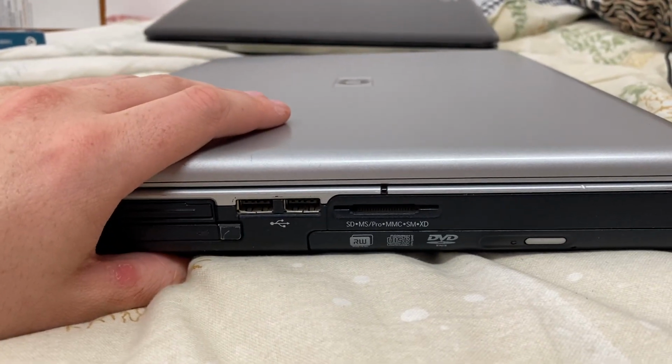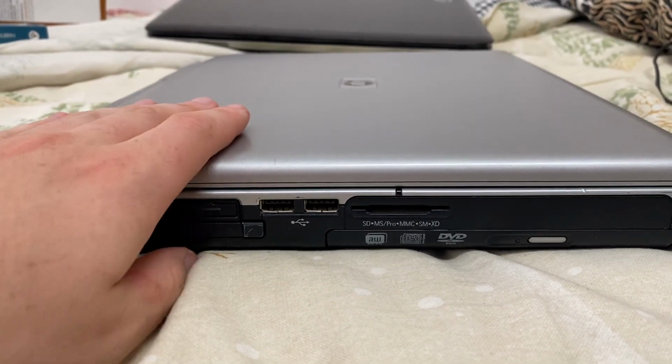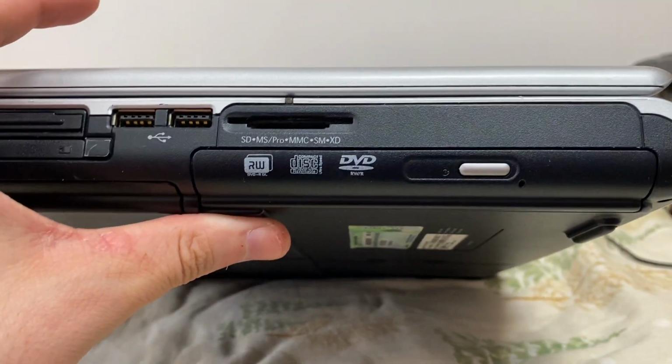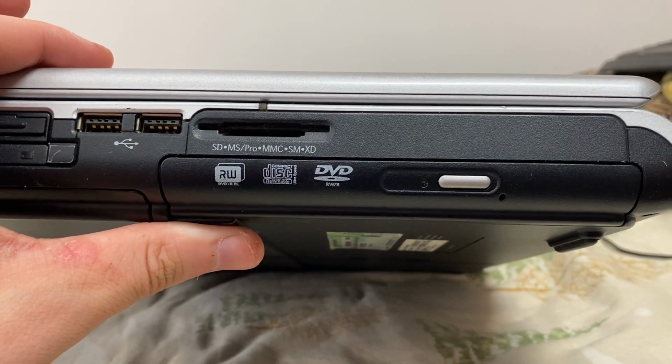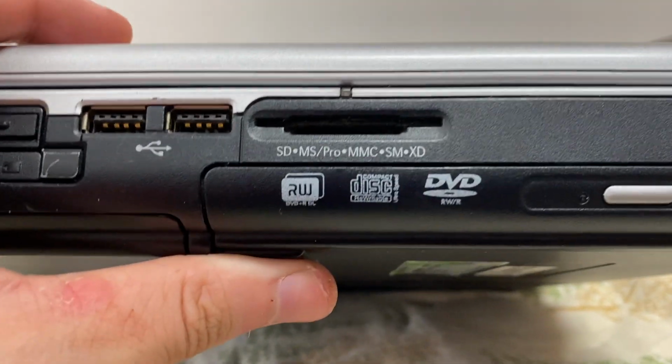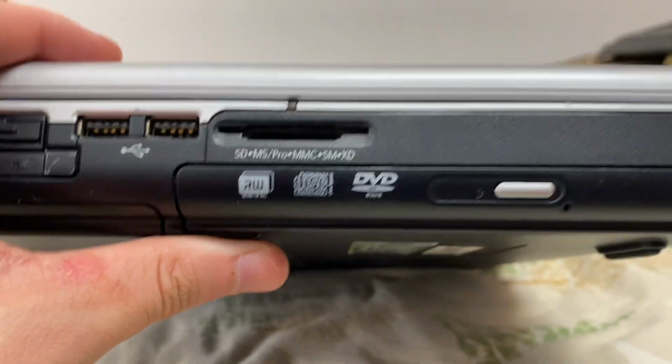I don't believe that it does, because again, this is from 2004. SDHC didn't exist then. And another absolutely amazing feature, again for a machine of this nature, this has a DVD RW drive, and it actually will do dual-layer DVDs, which is an extra bit of impressive.